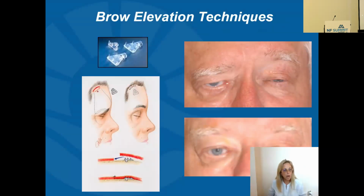So let's start at the top and we'll work our way down. At the top, we think first about brow position. Sometimes the brow is too elevated. We can give a little Botox above it, or we can Botox below the healthy eyebrow and move it up a little bit. That's called the chemical brow lift.